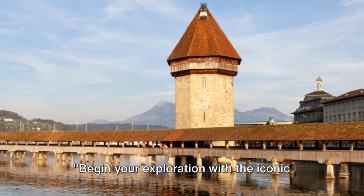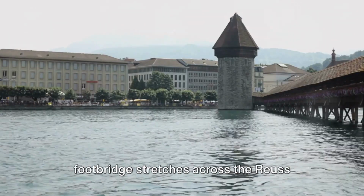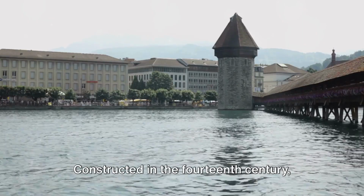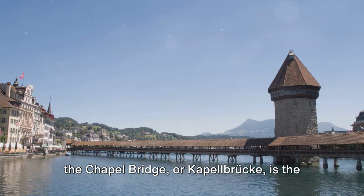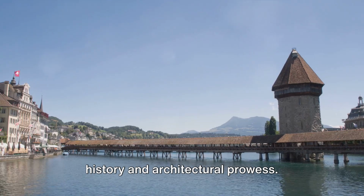Embark on this journey to discover Lucerne's captivating landmarks, savor delectable cuisine, and find the perfect accommodations for a memorable stay. Begin your exploration with the iconic Chapel Bridge, a symbol of Lucerne's enduring charm. This picturesque covered wooden footbridge stretches across the Reuss River, its unique octagonal water tower standing tall amidst the azure waters. Constructed in the 14th century, the Chapel Bridge, or Kapellbrücke, is the oldest surviving truss bridge in the world, a testament to Lucerne's rich history and architectural prowess.